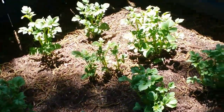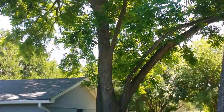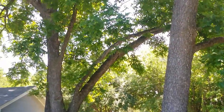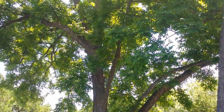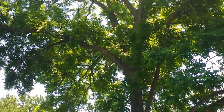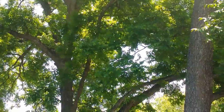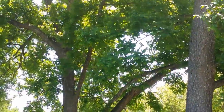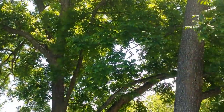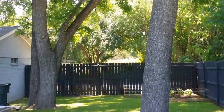Here's a hint. I'll show you one. What kind of tree is that? There's two of them right together here. They throw great shade, help with the heating and air conditioning during the summer, but definitely create a mess with all those seed pods. Let me know what you think they are.